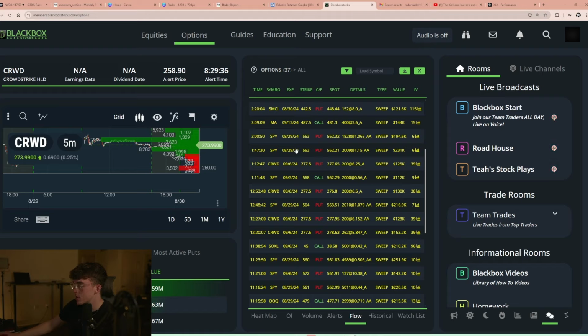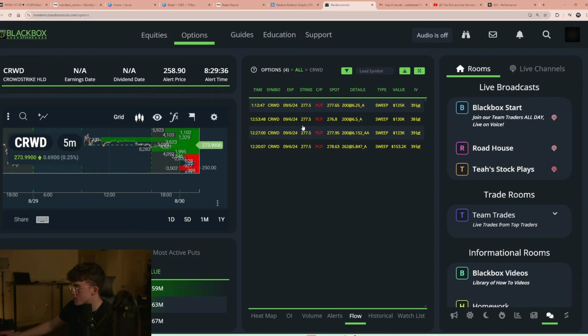And even a lot of the flow you'll see me with the criteria scan for, the majority of it is a pass. Now this right here is pretty interesting. Check this out. So this right here, okay, cool. There's more than one order here. This order was spammed from 1220. This is likely the same trader, 9-6 expiration, same strike, and same idea here.